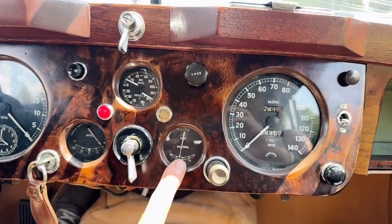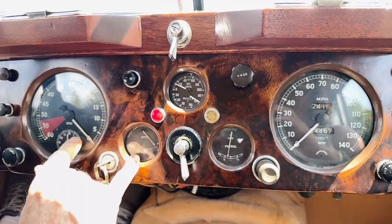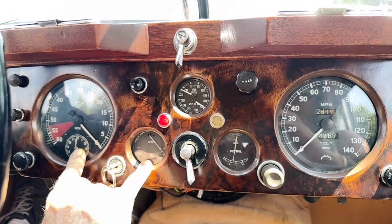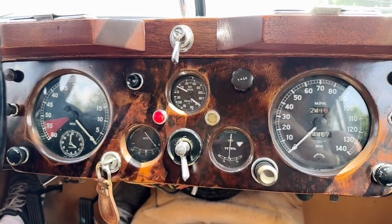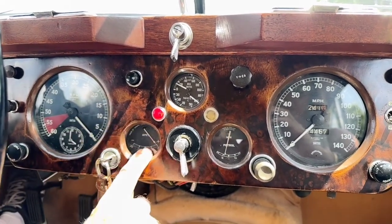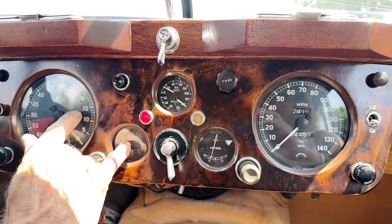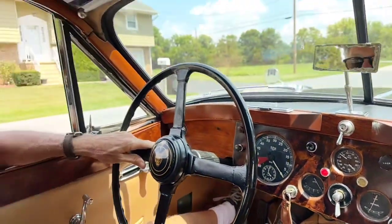I'm assuming the fuel gauge is working. The tachometer and the amps gauge are not working, and we're selling the car that way. We have a lot of cars to work through for this guy, and he wants to sell the cars the way they are. So it needs a tachometer rebuilt, and it needs the amp gauge worked on, which we can get done. We have a couple places to recommend to get that work done. So let's go for a drive.